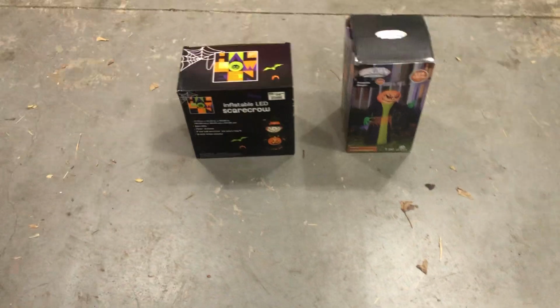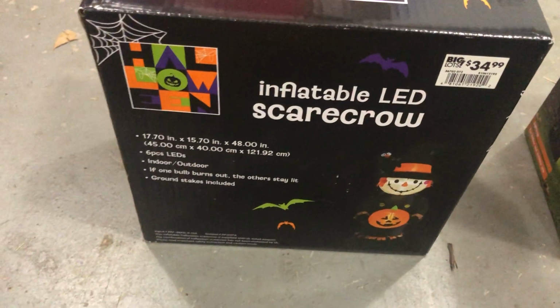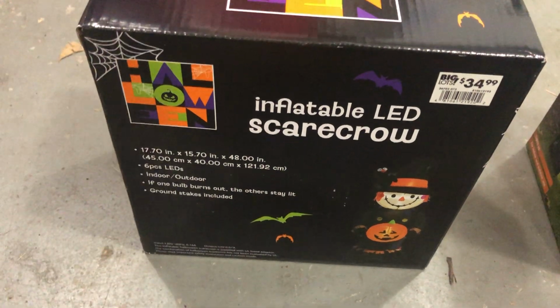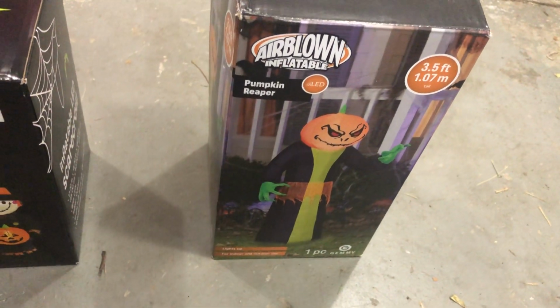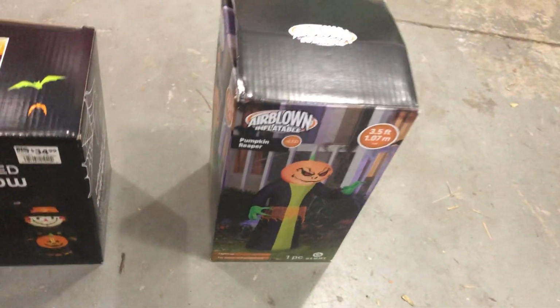What are we comparing? A knockoff inflatable LED scarecrow from I don't even know what. It says Big Lots right on the tag. They're both from Big Lots. There's the Pumpkin Reaper versus the Gemmy Pumpkin Reaper.